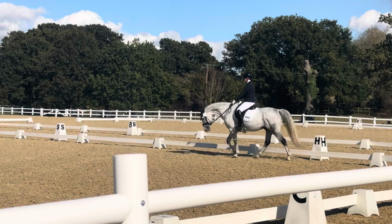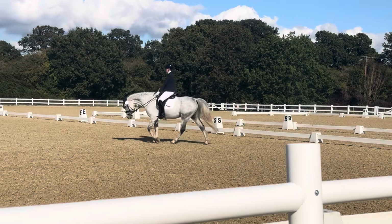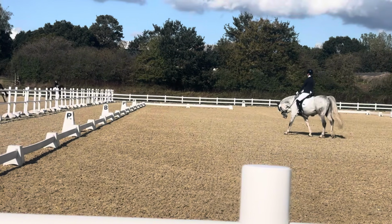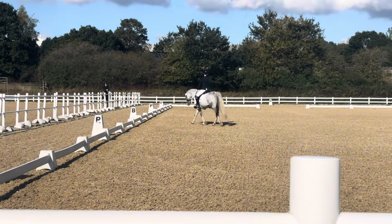HIB, change the rein in a free walk on a long rein, and this is double marks. So we actually scored a 7 for this, giving us 14 overall. Just making sure Vossi's nose isn't tucked in, keeping the head straight and out.